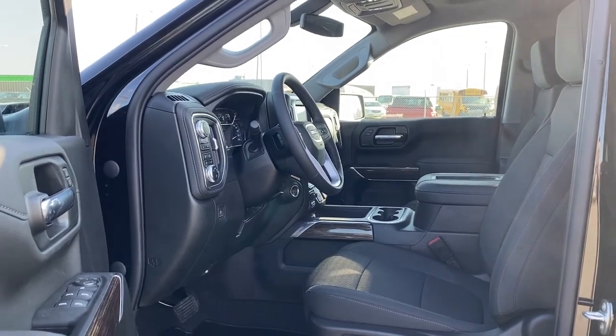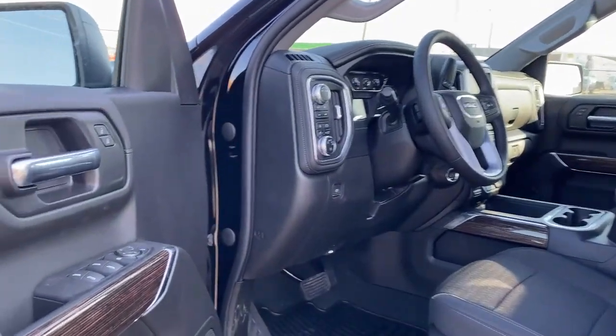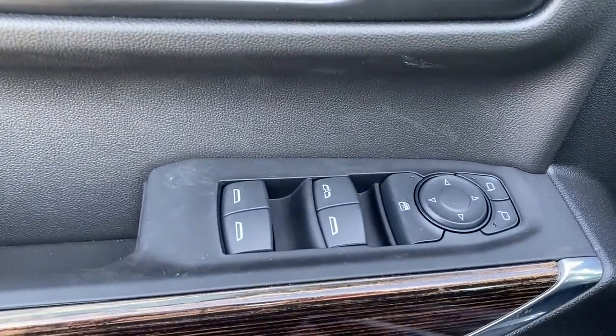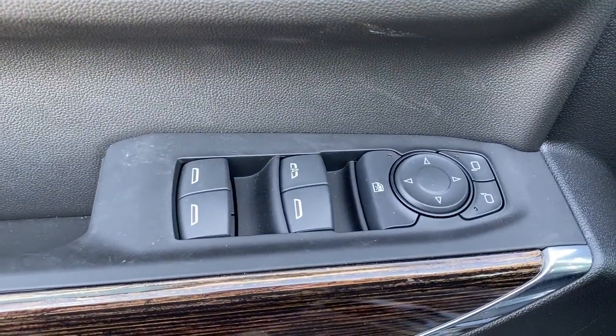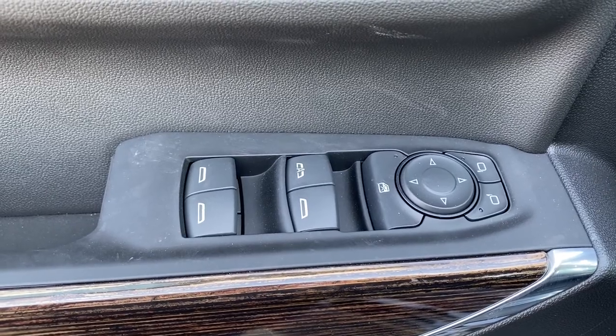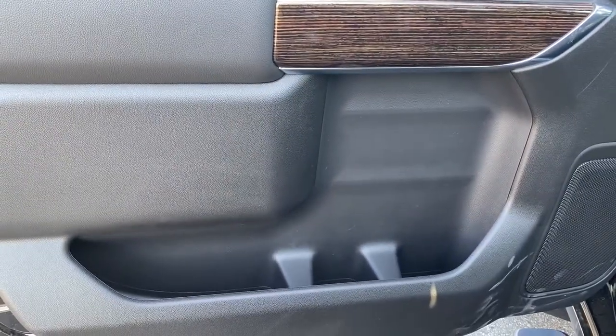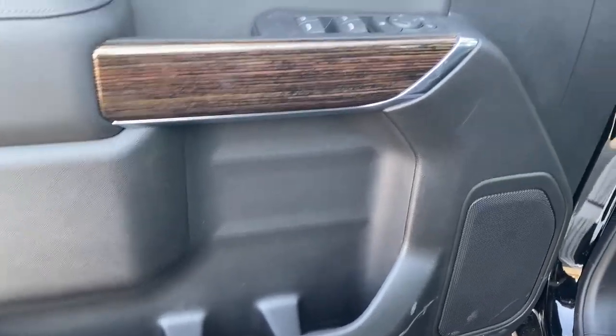We're going to start by taking a look inside the front of the Elevation. The driver's door has power locks, power windows with an auto express window, power adjustable side mirrors, the child lock button, wood trim, door storage with a cup holder and a door speaker.